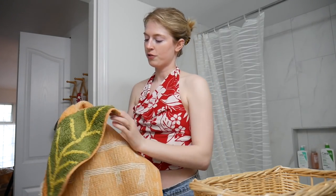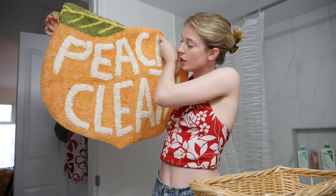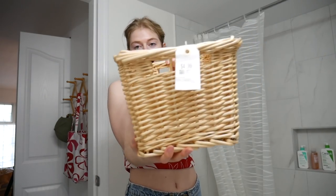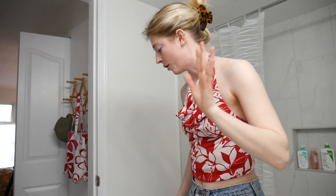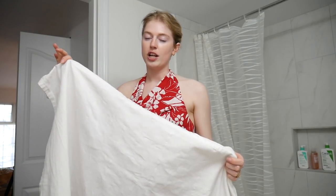This wasn't in my thrift haul, but I've been saving this because I thrifted this bath mat a few weeks ago, so this is gonna be the bath mat for my bathroom. And then I found this basket right here, and it's gonna go underneath my vanity, and it was $4.99. And honestly, it fits perfect too. And then I ended up getting two of these curtains, which I realize now I only needed one.